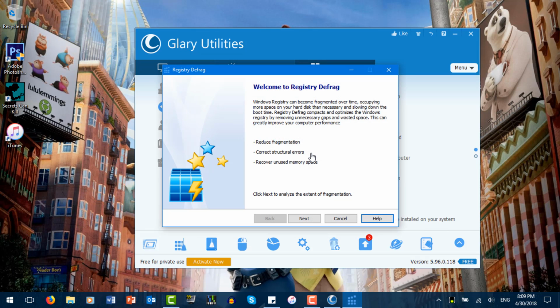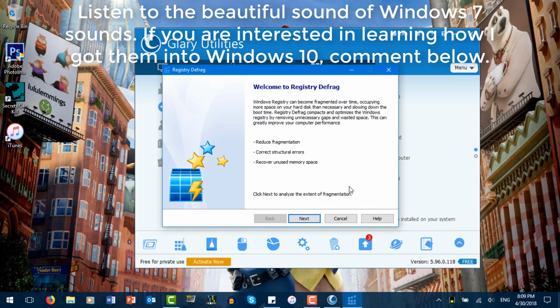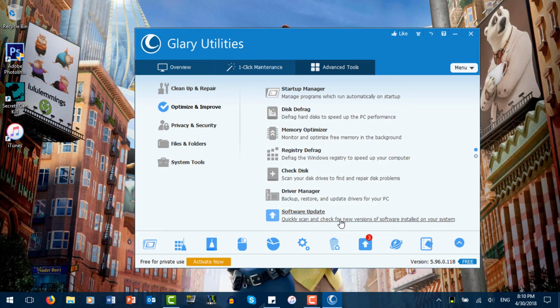We have the Registry Defragger, which will defrag a bunch of space. Nothing needs to be running, and you need to disable your Antivirus Program to do it. Do I want to do that now? I'm not going to do that because I'm recording and that might mess it up.